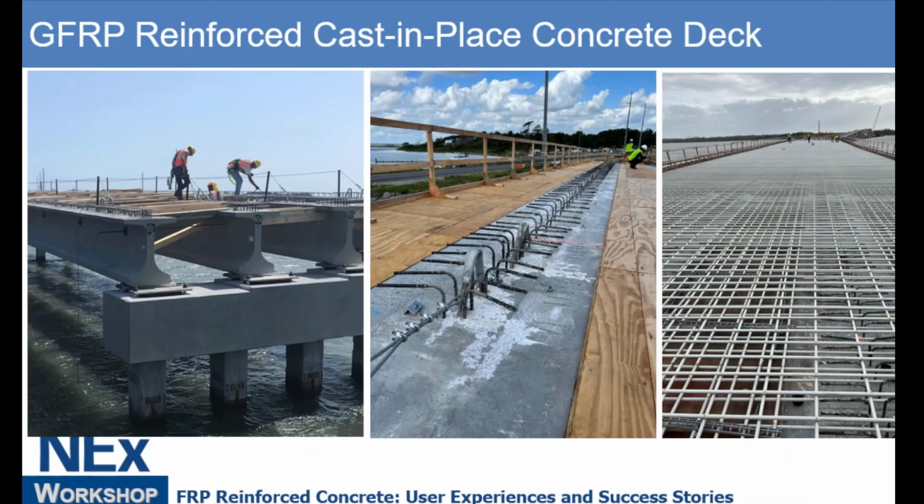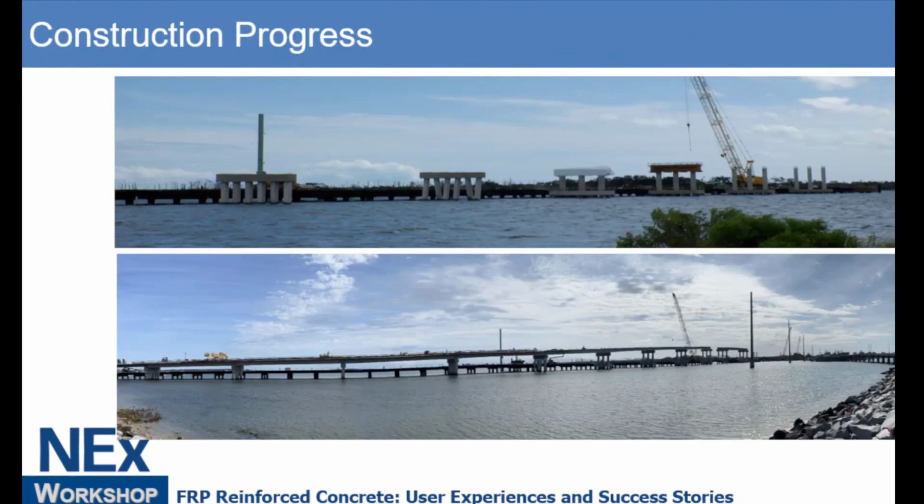Construction after that on site remains the same. The girders in place, the formwork for the cast-in-place deck. These are glass fiber bars providing some shear connection to the cast-in-place deck, and a glass FRP producer's dream. They said up to 1 million feet of glass fiber bars used in that deck. No special handling being used here on site.